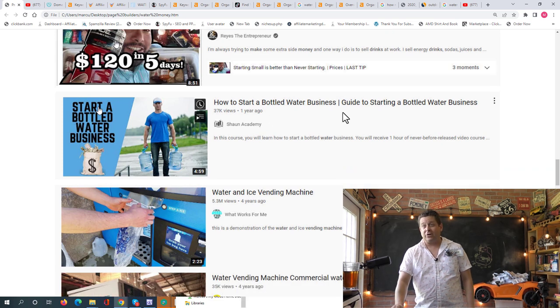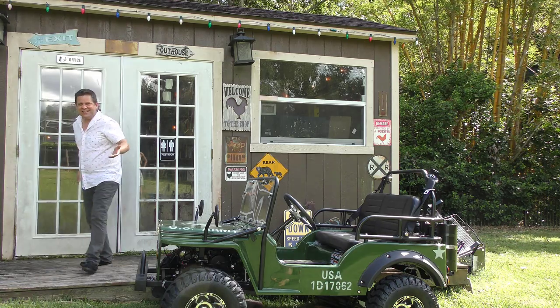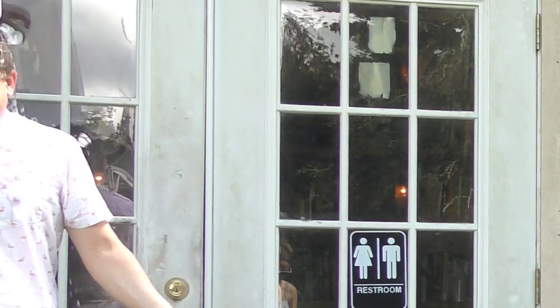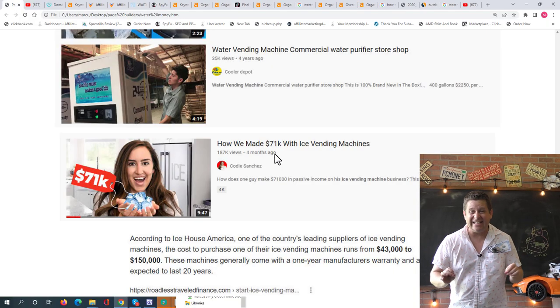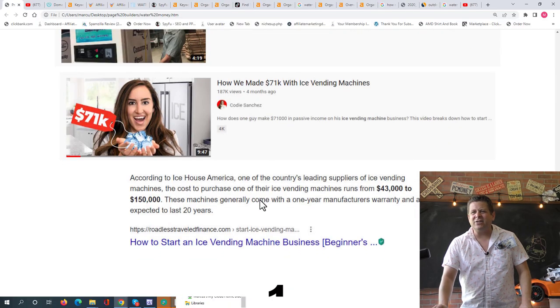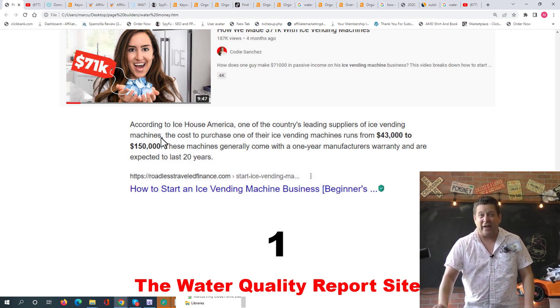You could start a bottled water business. Wait a minute, what's that? Ice vending machines? $71,000 with ice vending machines? This looks awesome. According to Ice House America, the average machine runs $43,000 to $150,000. Unless I got like $100,000, I'm kind of out on this one.